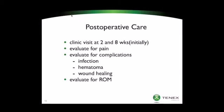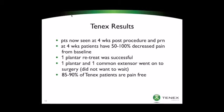Initially, we had a clinic visit at 2 and 8 weeks. We have since changed that to seeing them at 4 weeks, where we evaluate for pain, any complications such as infection or hematoma, wound healing, and also evaluate the range of motion. Results, we see patients at 4 weeks. They have about 50 to 100% decreased pain from baseline at the 4-week point.